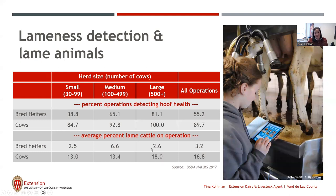Now we look at the average percent lame cattle on operations. We see that the reported operations have about 16.8% of lame cattle reported on their operations in the milking herd, but only 3.2% of the bred heifers were reported to have lameness. Now, is this a true number when it comes to our heifer herd or not, as we know that fewer heifers are being observed for lameness in lame animals. So 3.2% lameness may not be a true number because we're not fully detecting lameness or lame animals in the heifer herd.